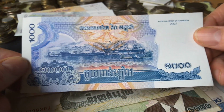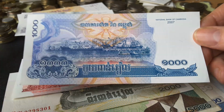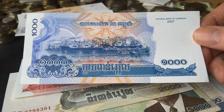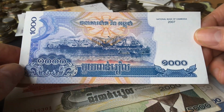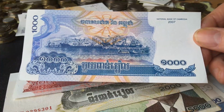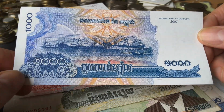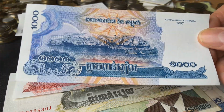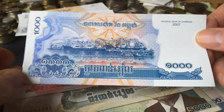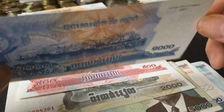So this is the 2007, which is the last printing on the... Oh, got the wrong banknote there. Yeah, pretty much. Oh no, 2014 was the last printing. So this is actually in the middle. And this banknote has a port at Kampong Som or Sihanoukville. So this is the main city on the coast. Actually, it looks like a nice, beautiful blue banknote.